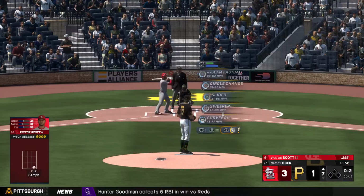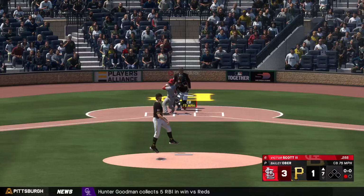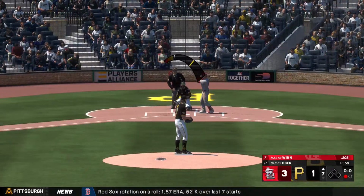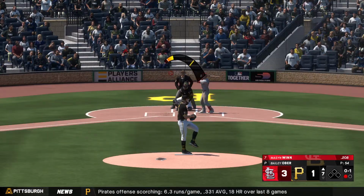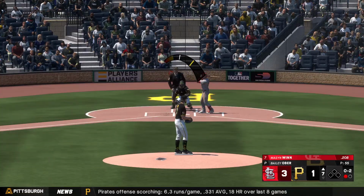Right through there for a strike. Swing and a miss for the strikeout. And that's 4 strikeouts. Fought off foul. Swing and a miss. There's the changeup.